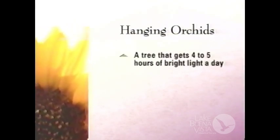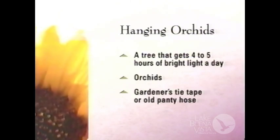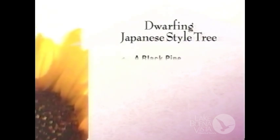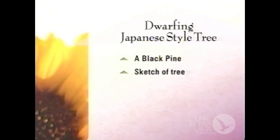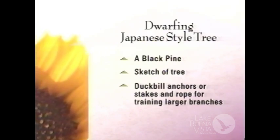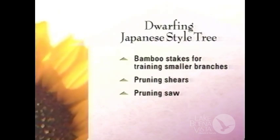We've just learned how to grow orchids onto a tree. Here's what you'll need at home. Pick a tree that gets 4 to 5 hours of bright light a day. You'll need orchids and gardener's tie tape or old pantyhose. To dwarf a tree in the Japanese style, you'll need a black pine tree, a sketch of your plan for the tree, duckbill anchors or stakes and rope for training larger branches, bamboo stakes for training smaller branches, pruning shears, and a pruning saw.